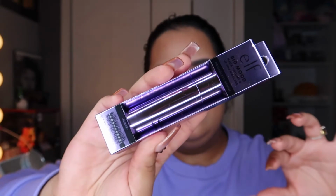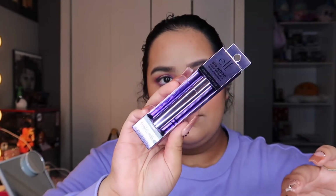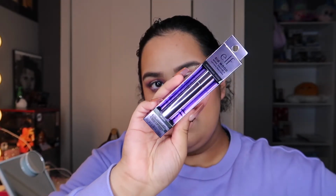I really did like the shadows, you guys, for both palettes. I'm not complaining. They are very pigmented, which I love. I do have a new mascara, and this mascara is by e.l.f. I think it just recently launched. It's called the e.l.f. Big Mood Mega Volume Lifting Mascara, and it has the hourglass brush. It looks like this, and it was literally only $7, you guys.